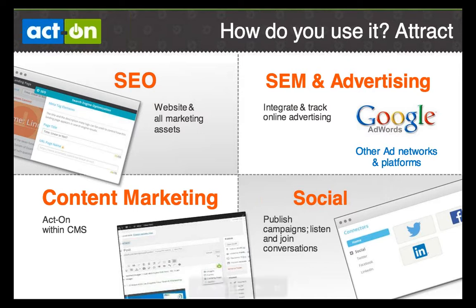Okay, so how do you use it? You use it by attracting people to your company and your site. So what does that mean? The attract phase is simply the one where you get out there and you get known by using the platform.